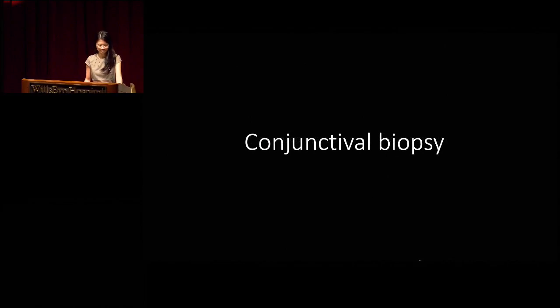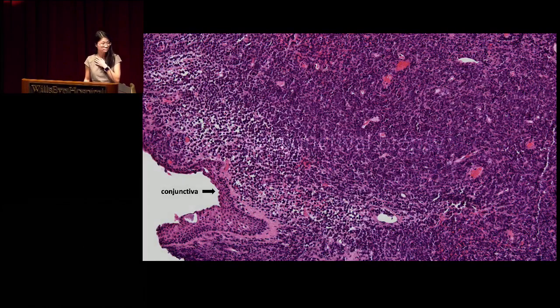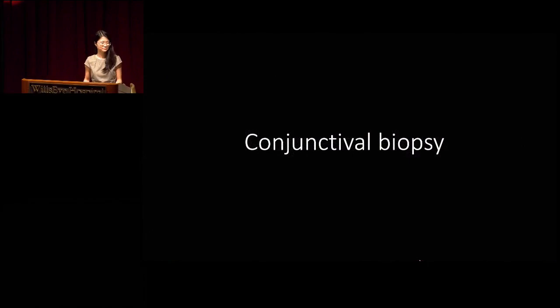It was decided that we would proceed with a conjunctival biopsy. In terms of her review of systems, she did feel relatively healthy and had denied any weight loss upon presentation. So no B symptoms at all.